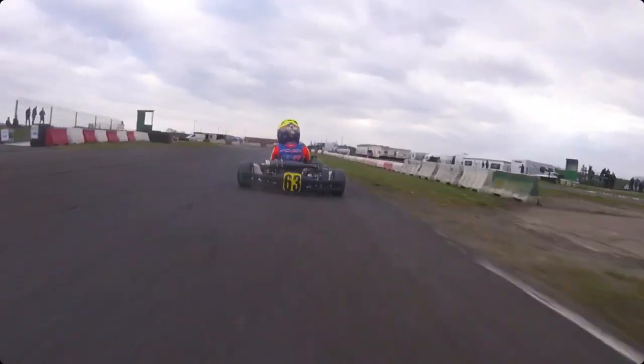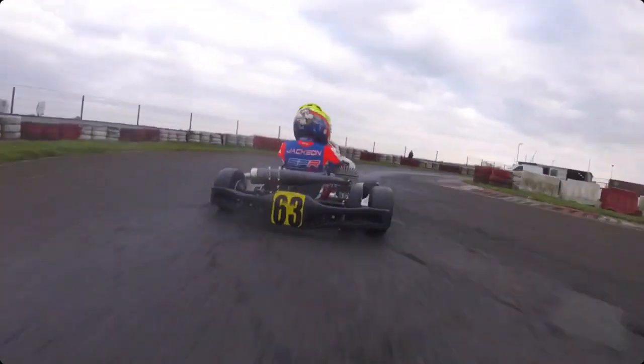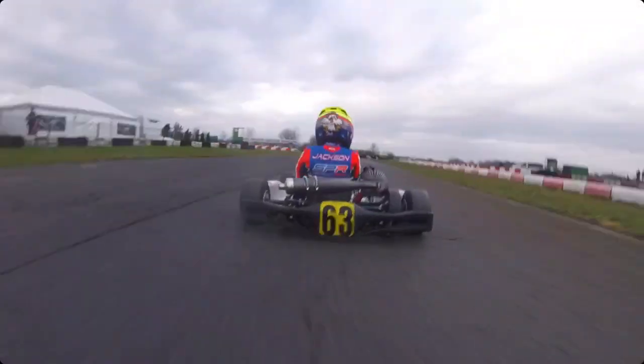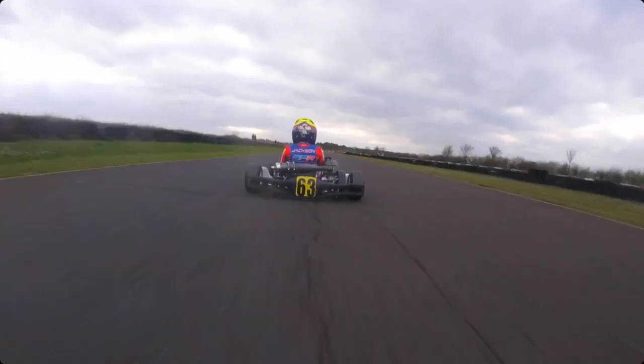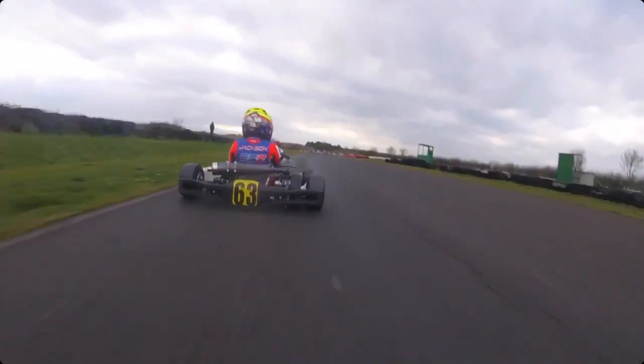So if you watch here, I'm setting myself up, taking the corner normally, so now I've got a bit more speed than him through here. And I'm just going to move out, overtake, hold my brakes, make sure he can't get back through, and then I'm taking my racing line.